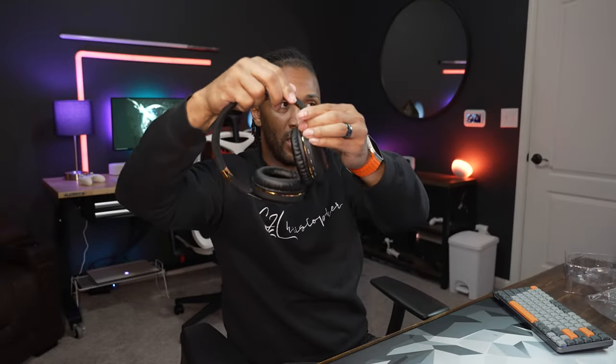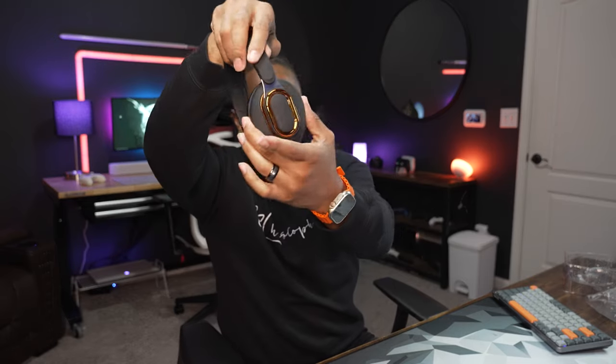They have adjustment up and down. There's like slight swivel here to align with the ears, which is nice. Let's power these on and see what we got. Mission failure. Zero, absolutely zero juice for these.